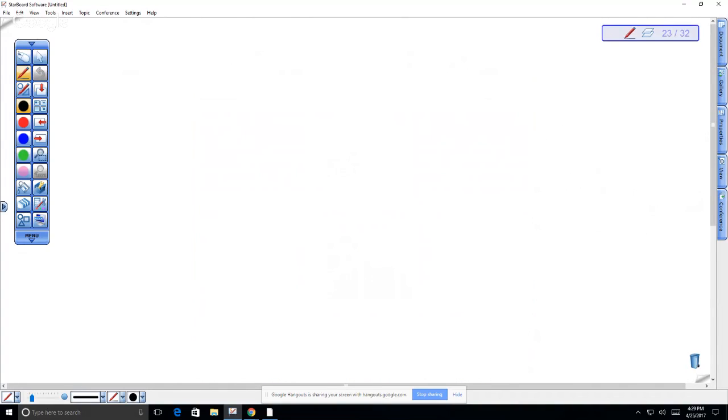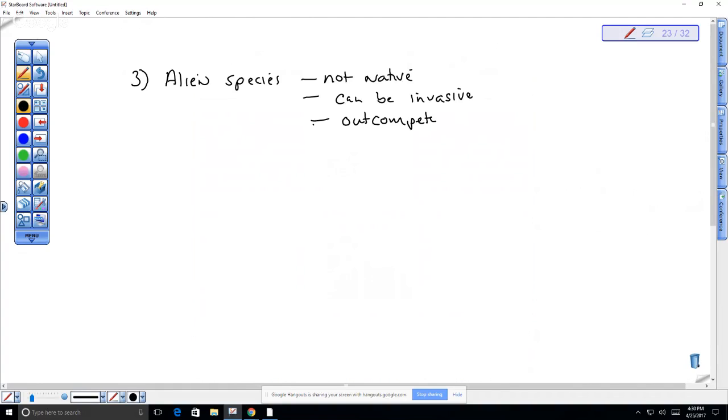Another threat to biodiversity, the third one, would be alien species. Alien species are not native, and they can be invasive. It's generally thought that alien species are invasive, which means they outcompete native species, because in the new environment they don't have anything that inhibits their growth or reproduction. So they may be less affected by disease or predators in their new environment.